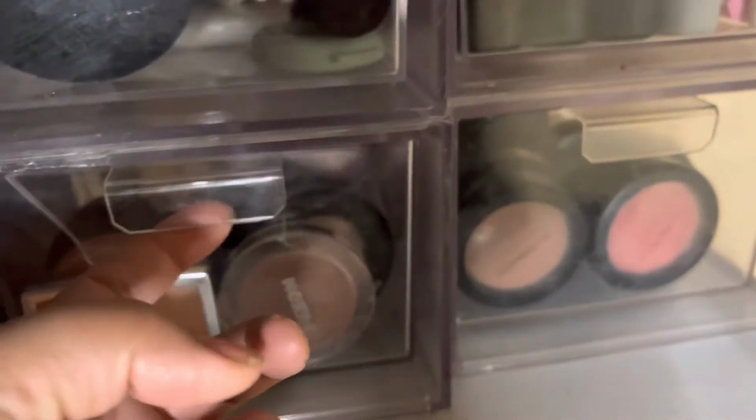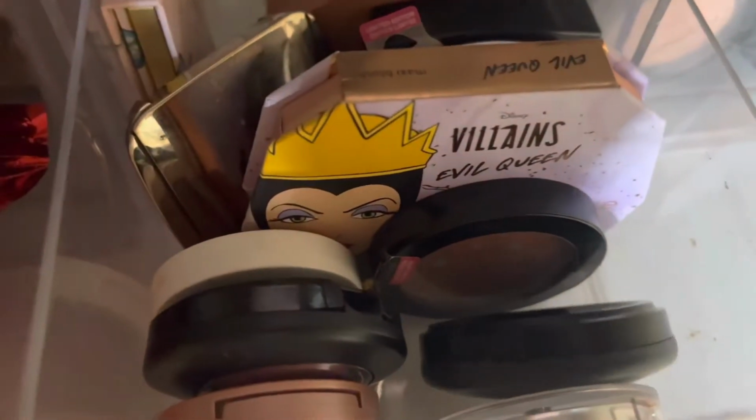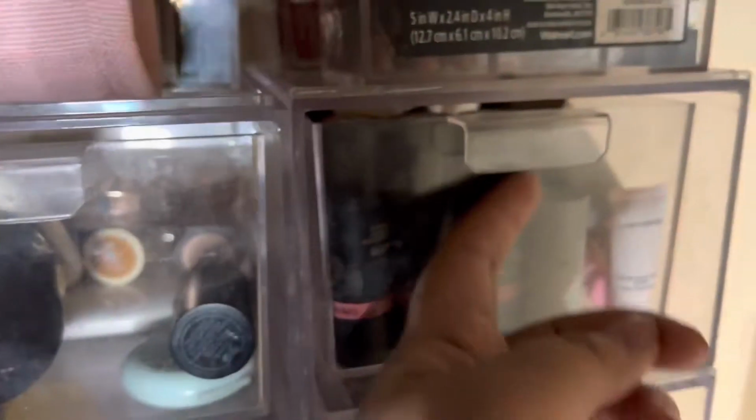Come with me. For blush, I know I want to use a MAC blush. Sorry it's so dark in here. I explained my ring light situation a few times to you guys. So I think I want to use this one right here, which is in the shade Warm Soul. I'll show it to you guys over there so you can get a clearer look at it. So it's just a nice nude color, and I need a nice nudie cream blush to go with it.